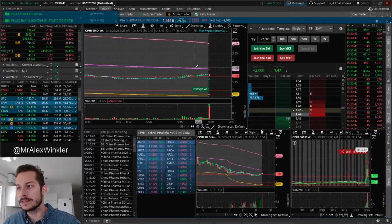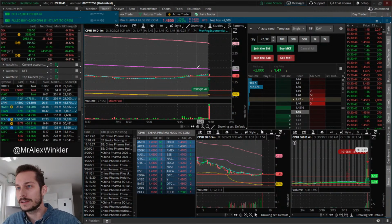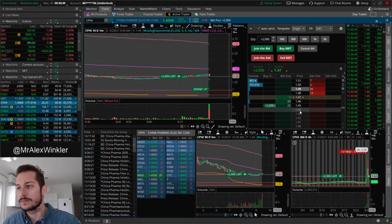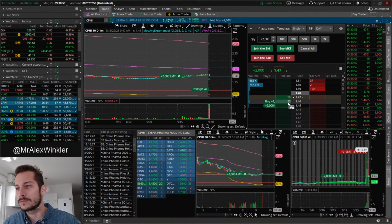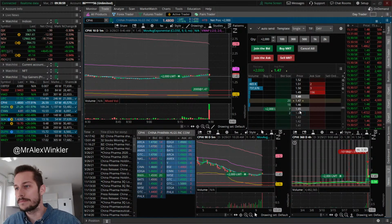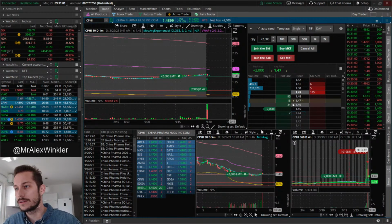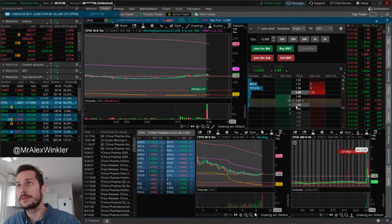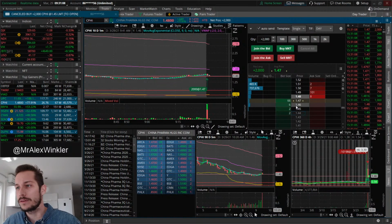Possible small size on CPHI. Let's see if I can start accumulating into this one. Very small size so far, only 3K, 2,000 shares. Let's give it a little bit longer. UPC now at a 12 almost.